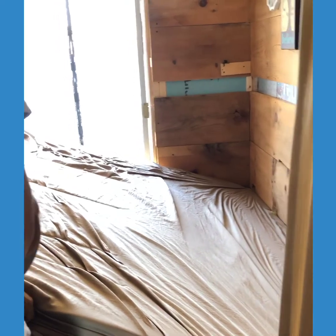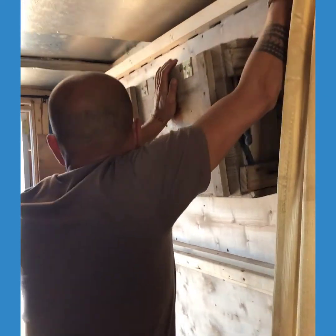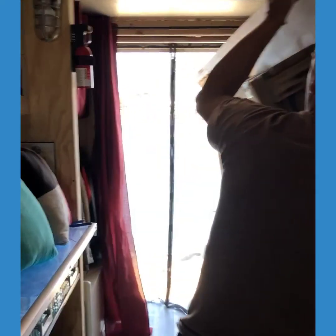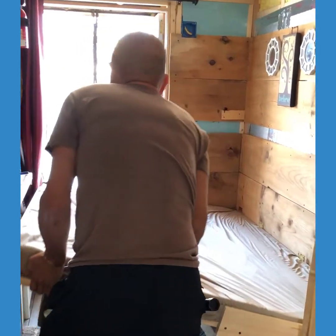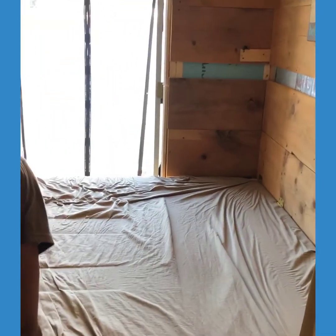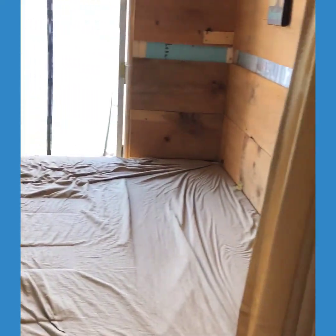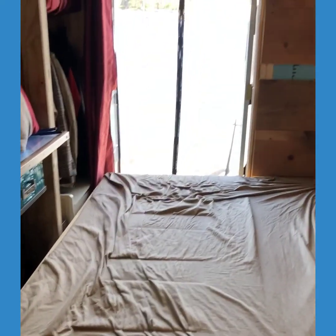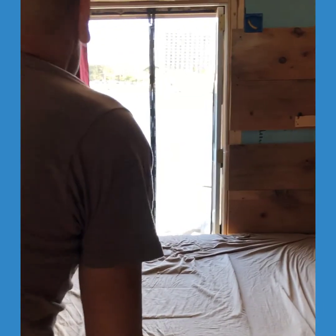Oh, now I got my seat. So, there we go. This is how he folds the bed. And voila. You have a queen size, full mattress or so. Yep, it's a full size bed. And that's what it is.